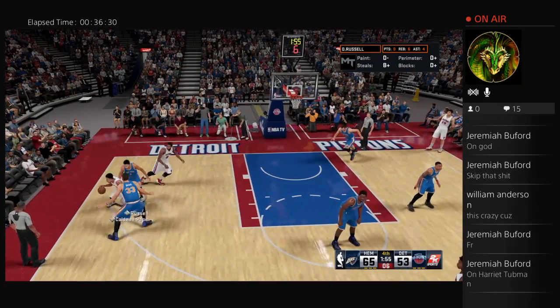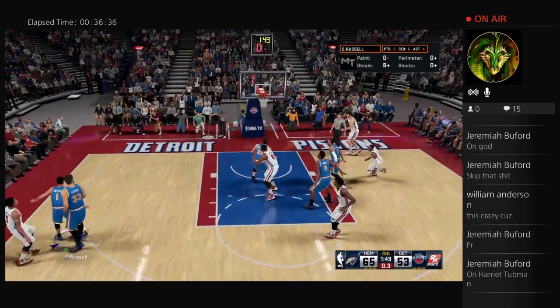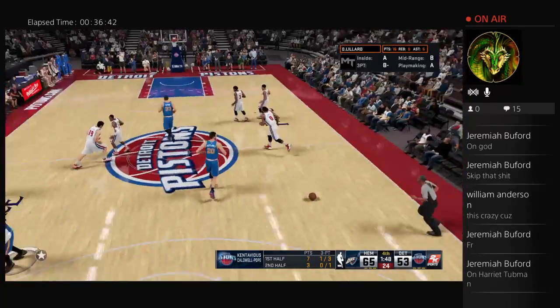Drummond the screen. Just 4 to shoot. And Gasol comes to help. All I gotta do is just call it over. Not get off a shot. 24-second violation. One made three for the game.